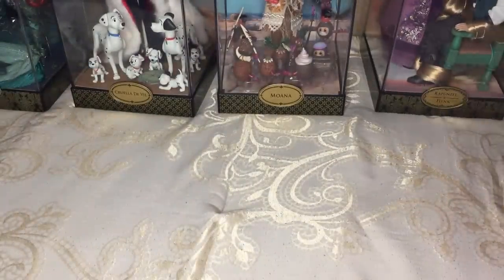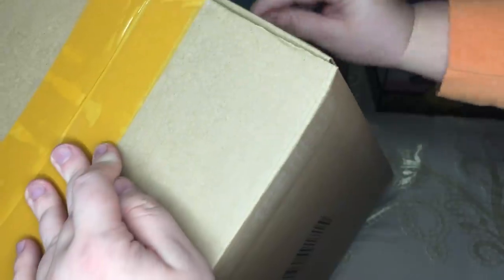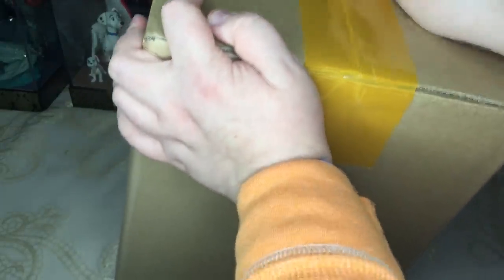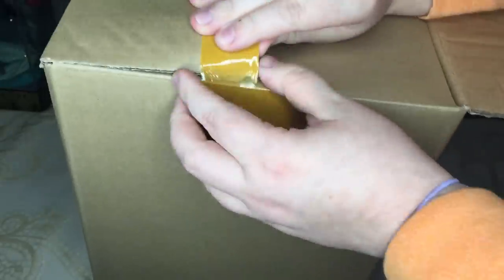All right, last one. It is going to be Robin Hood, which is the first time that Robin Hood has been part of the collector series. I do prefer the couple dolls, so this was one I was kind of on the fence about, but we'll see how I feel about it seeing it in person, because usually when they show you what they're going to look like on the blogs and online, they don't do the doll justice at all. So, fingers crossed. Come on now. I lost my tweezers somewhere in this parade of boxes.